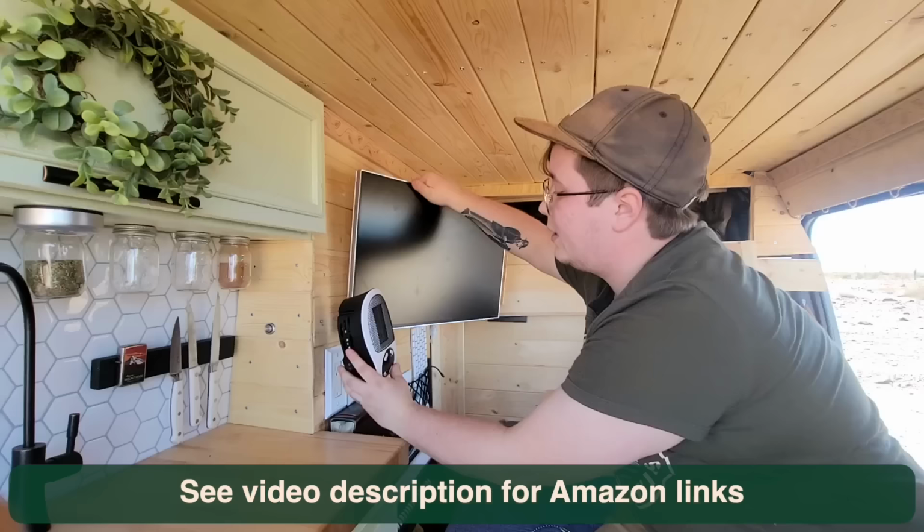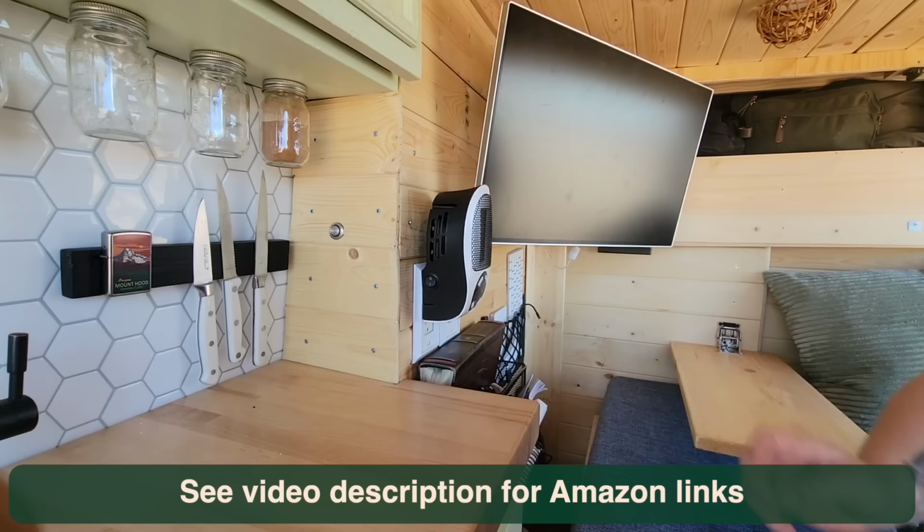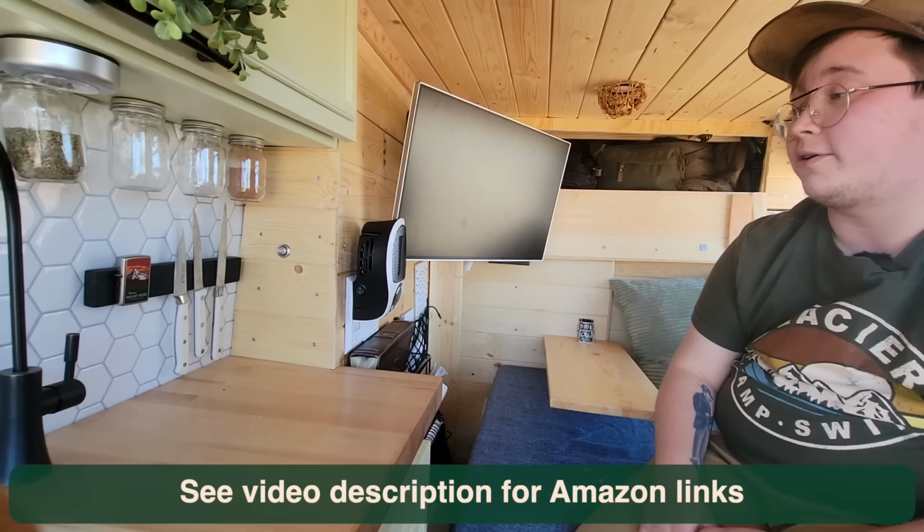And it is really small and only takes 350 watts to run it. It puts out quite a bit of heat for this little space. So I only have to run it for 5-10 minutes and it takes the morning chill off, which is really nice.